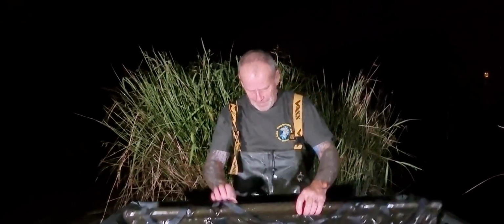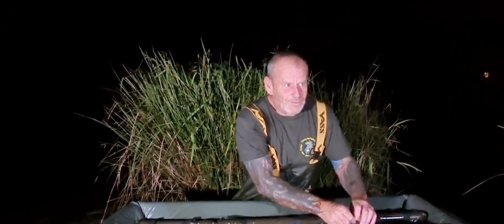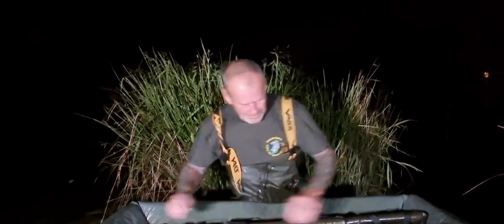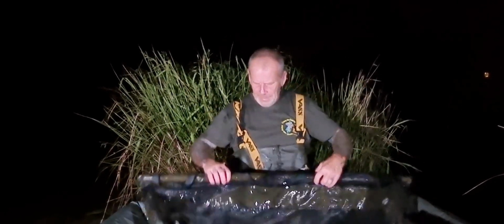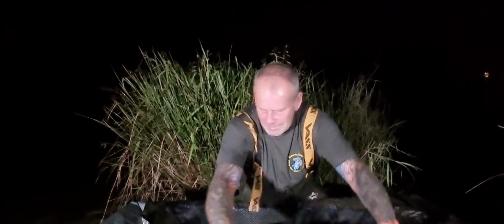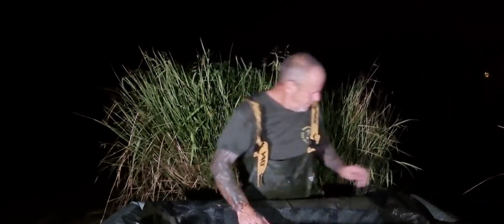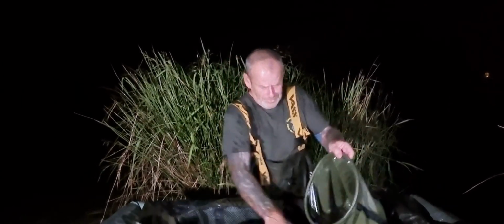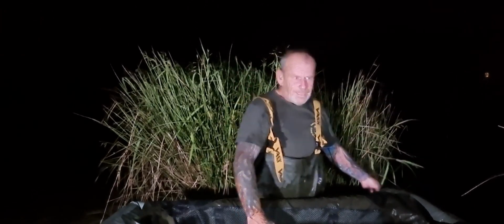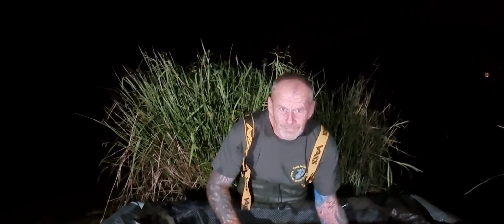Okay, that's turned out to be quite a nice evening. Not long had that 42 pound common, and went back out there, and I don't know, it's only just got dark now, but had another take pretty quickly, and we got ourselves another 40 pound common.